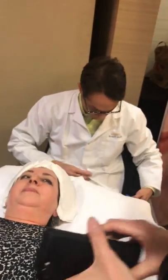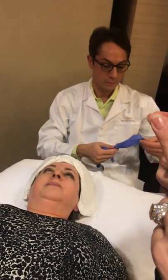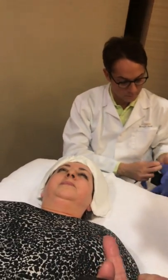When you sell the kits for the peel, does it come with a cleanser and everything? Yes, we have everything. We have a whole range. We have two types of cleansers, a milk and a soap. We always cleanse first with the milk. You can also take off the makeup with the milk. And then we cleanse with soap.